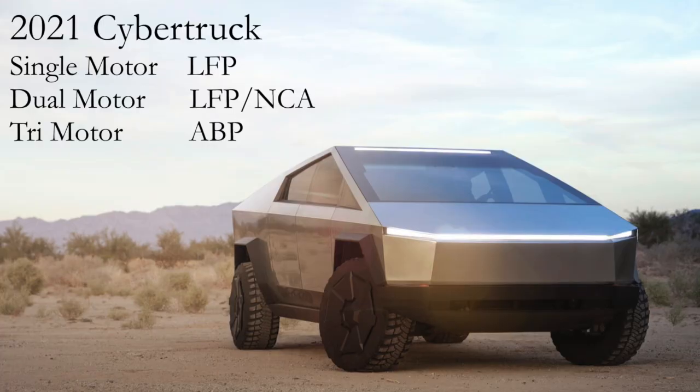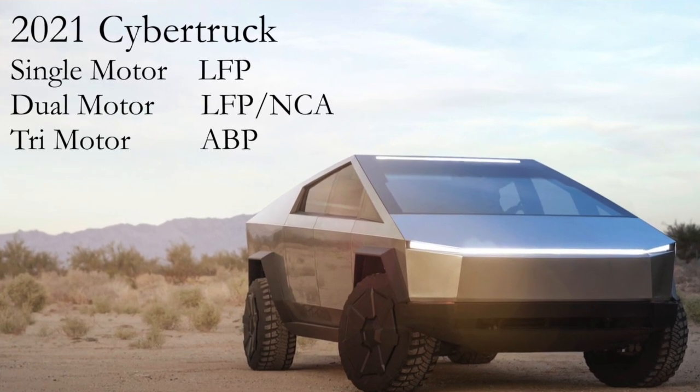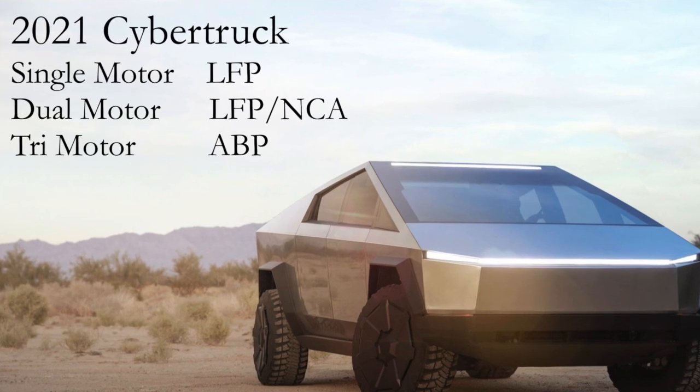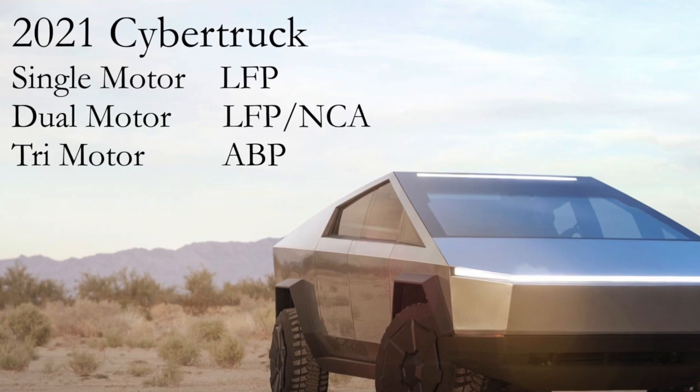Next up, it looks like Cybertruck will be delivered in 2021. We can expect the single motor Cybertruck with lithium iron phosphate pack for just under $40,000. The dual motor, I think there's going to be 2 versions of the dual motor. I think there will be another lithium iron phosphate version of the dual motor that will get 400 miles of range. The base model single motor will get 300 miles of range. And then there will be a nickel cobalt aluminum option for the dual motor that will be able to get close to 500 miles of range, maybe 500 miles of range or more, and that would cost more.